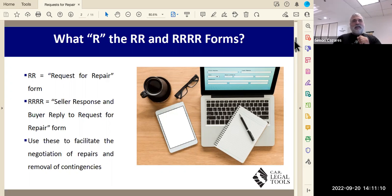Because they need to be completely satisfied, because part of the condition and part of the process is that the buyer will have to release that as a condition. And if the buyer doesn't release that as a condition, the seller can send out the notice for the buyer to release that. And if the buyer doesn't within 48 hours, then ultimately the seller has the option to cancel.